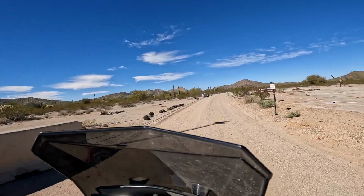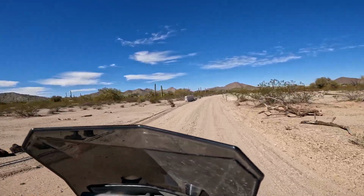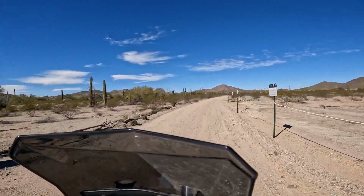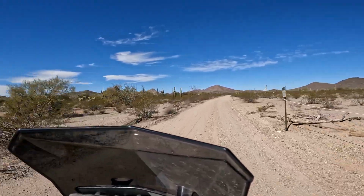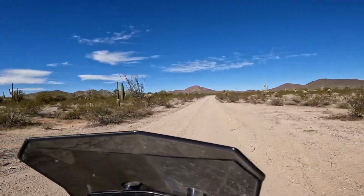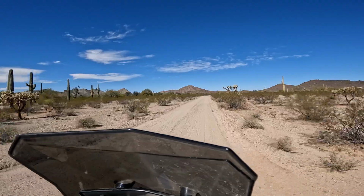Probably saying that wrong. They call it the North Boundary Road here on the sign. That connects you back up eventually to Bates Well Road. I did Bates Well Road on another day, but I did drive up Pozo Nuevo Road here for just a little ways to take a look and then head back. So I'll include that video as a bonus.